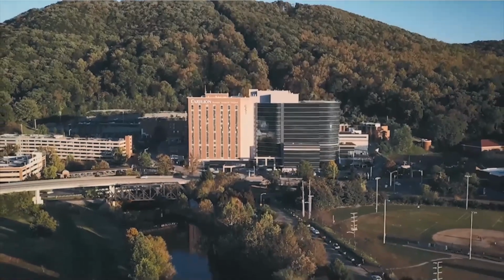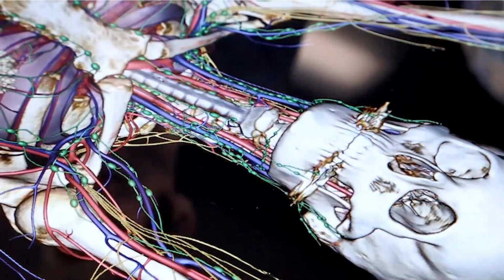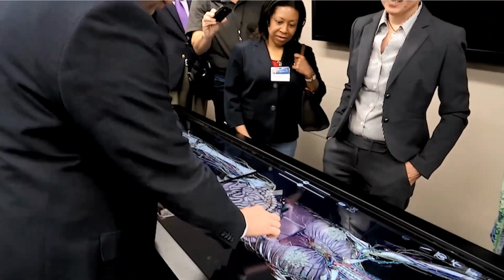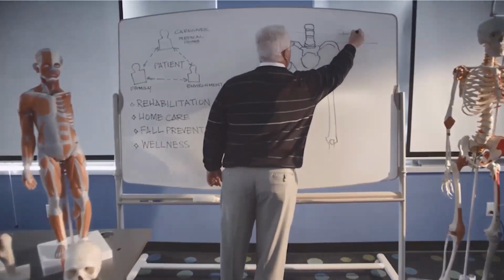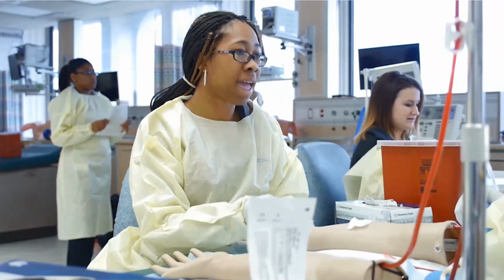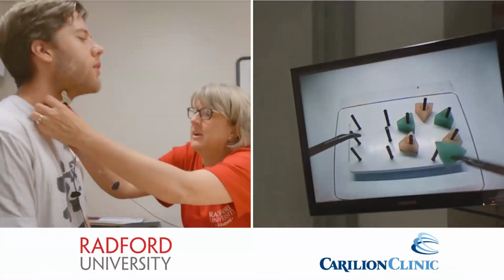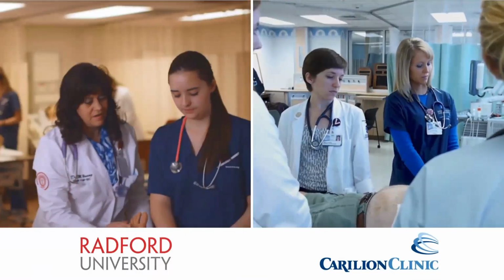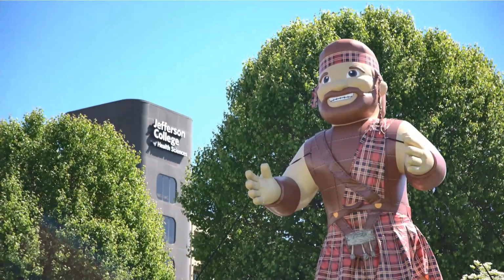For decades, Carillion Clinic, Jefferson College of Health Sciences, and Radford University collaborated in a multitude of ways and created a meaningful partnership. One notable collaboration was the establishment of the Virginia Intercollegiate Anatomy Lab in 2015. Through these increasing opportunities, it became clear that a formal partnership presented endless possibilities for growth and, more importantly, impact. As Carillion Clinic and Radford University are strong enough to stand alone as unique entities, but visionary enough to realize the strength and synergy in partnering, a new journey began.